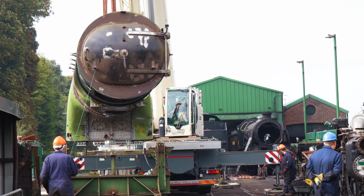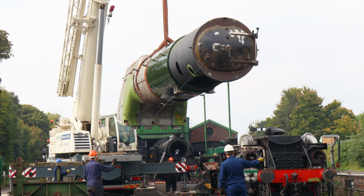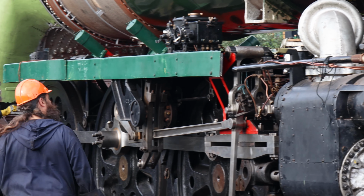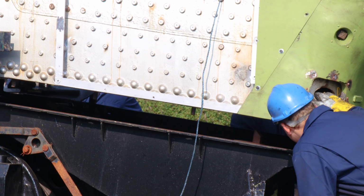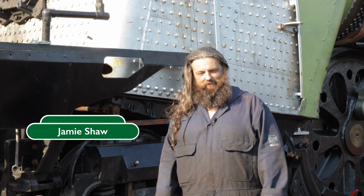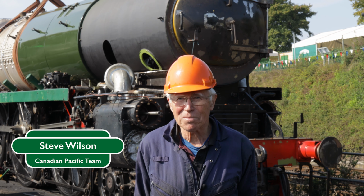This is the culmination of 10 years of activity by our staff, by our volunteers across both here at Ropley and down at Eastleigh. A heck of a lot of work. Today we've just finished putting CP's boiler on CP's frames. So that's been today's mission and it's on, successful, so well happy. Having been working on this thing for the best part of 12 years, this really is a big achievement day.